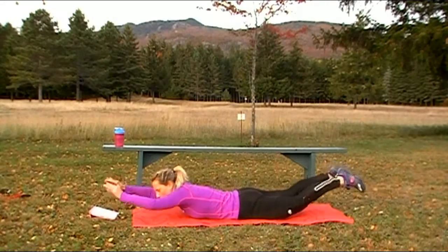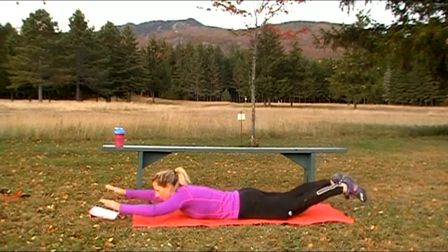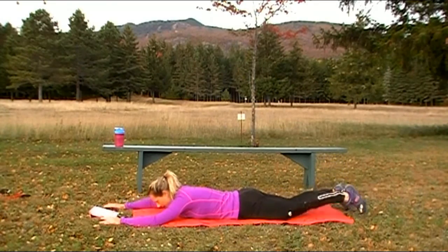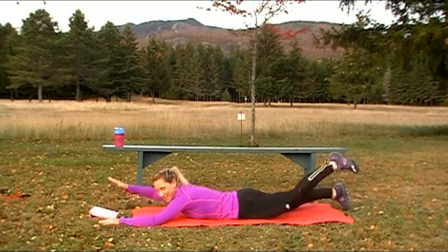Mais si vous avez un bas du dos qui est fragile, if your lower back is fragile, I would suggest alternate. Up, 10 more seconds. We could do this. We've got this. I know you're feeling it. 5, 3, oh, no. 2, 1.